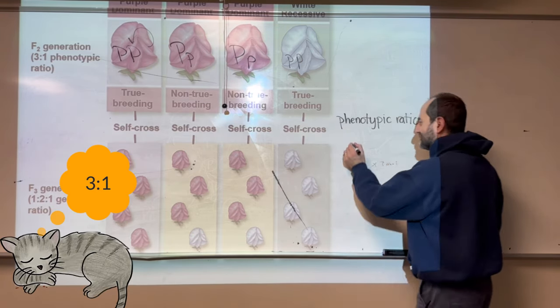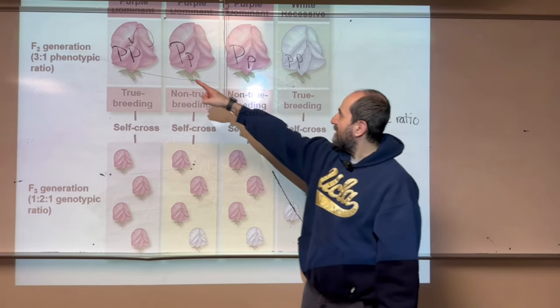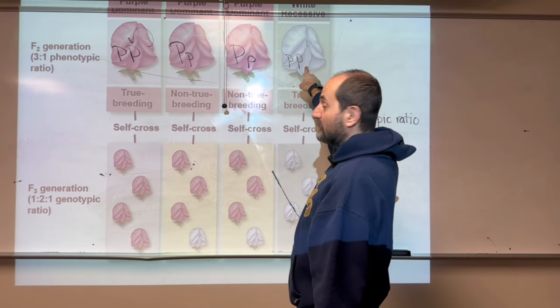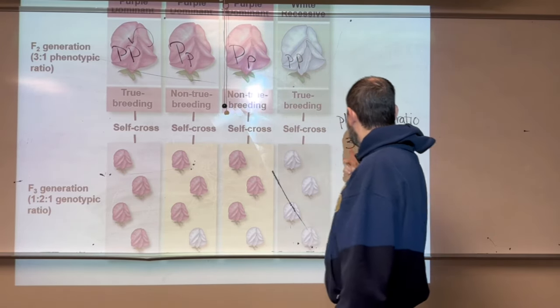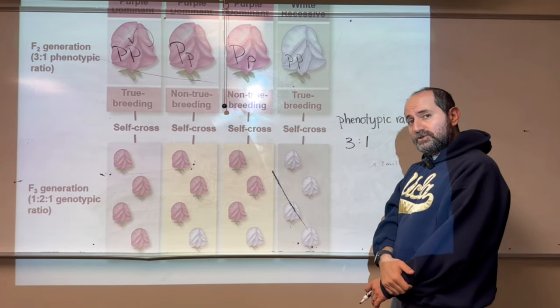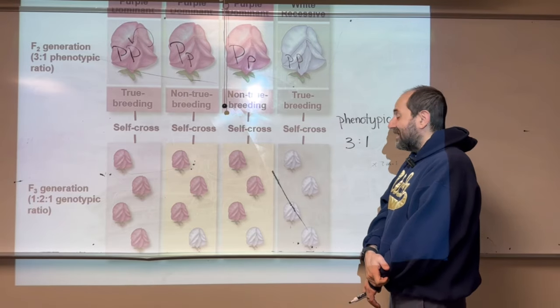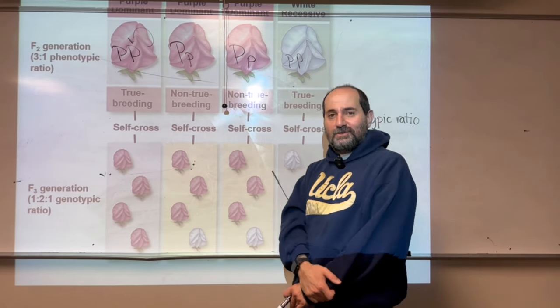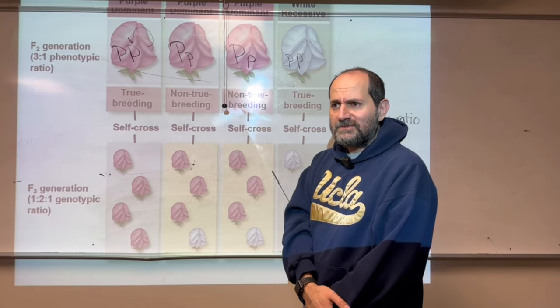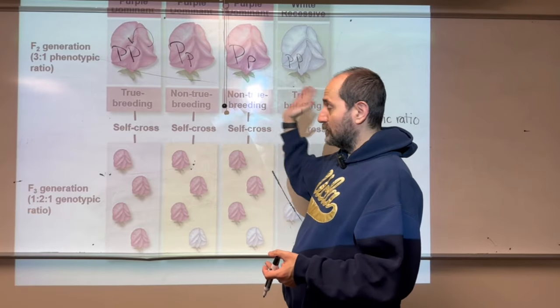Perfect. 3 dominants to every 1 recessive. You see my 3 purples for every 1 white? 3 dominants to every 1 recessive. My phenotypic ratio for the monohybrid cross is always 3-to-1. Now, let me ask you this. What's my genotypic ratio? So what does that refer to? That means the types of genotypes, right? The ratios of genotypes in the F2 generation.